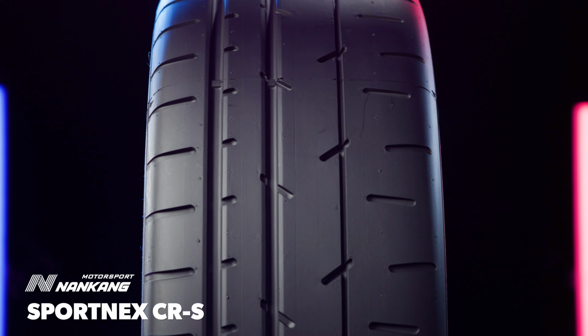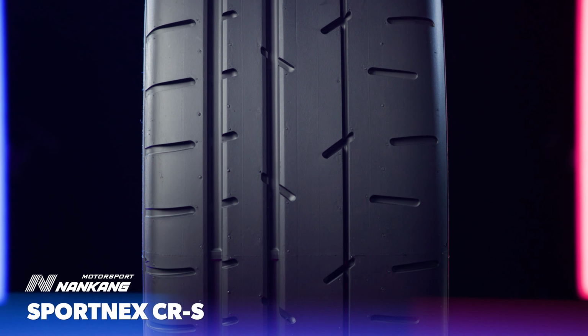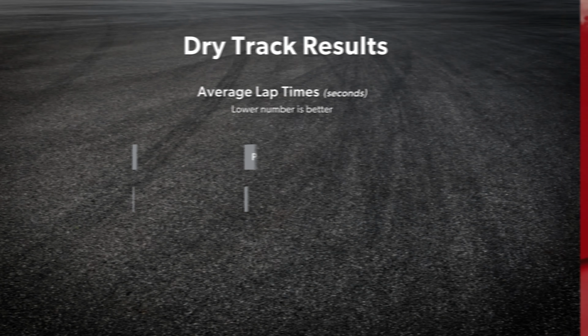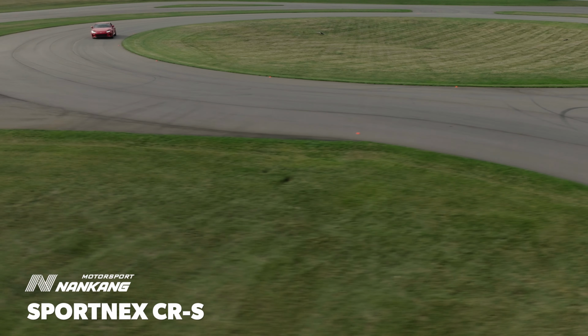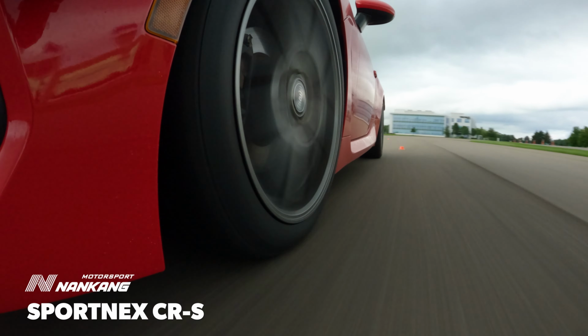A broad outboard element provides intense support to combat lateral forces with limited void space, enhancing steering response and longitudinal grip. Grip that was on full display for our drivers around the track, with the Nankang clinching the fastest average laps of the test and the highest measure of lateral traction. Not only was the grip simply absolute, but the front end didn't seem locked down or stiff, but sharp and pointy, which increased the tire's advantage even more.